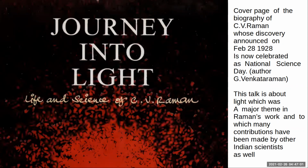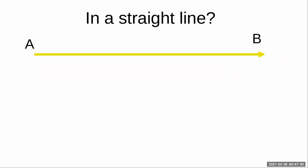is the title of a book by G. Venkatraman, himself a well-known distinguished physicist, which describes the life and work of C.V. Raman. Now, I'm not going to describe what Raman did, but I would like to go back to the basic facts we learn about light and try and tell you something more about them. The very first thing we learn is that light travels in a straight line.